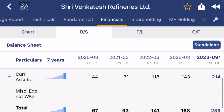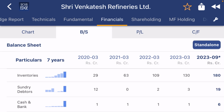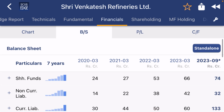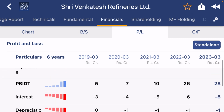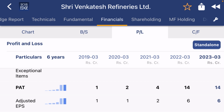If you expand and check the current assets, inventory is 180 crore, which is the highest ever for this company. They are going to receive 90 crore from the market, up from 19 crore, and cash and bank is 6 crore, which is also almost the highest ever. Net sales were earlier 227 crore in 2019, but by March 2023 the company's net sales increased to 629 crore. PBIT, profit before interest and tax, went from 5 crore to 28 crore, and PAT, profit after tax, increased from 1 crore to 14 crore in the last 3 years.